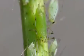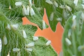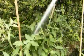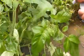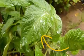They often congregate in large numbers, sucking sap from your plants and leaving their sticky excrement or honeydew on the foliage. Some types also transmit plant diseases. Small infestations can simply be blasted off with a jet of water, or try spraying plants with a solution of soapy water, taking care to reach the undersides.